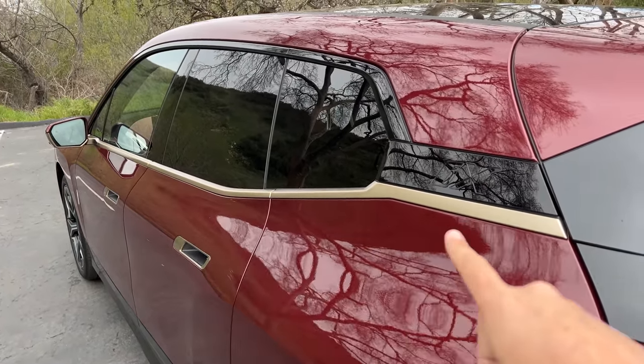Now, the other thing you notice when you get back here is there's not really all that much cargo space in the back of the iX. The iX is almost exactly the same length as the BMW X5, within like an inch or a half an inch, but the cargo area is just a lot smaller.